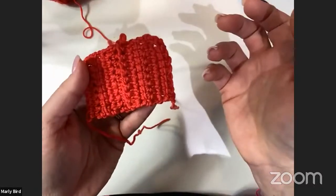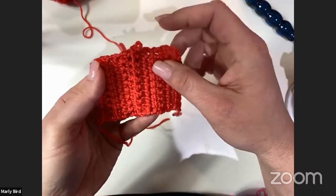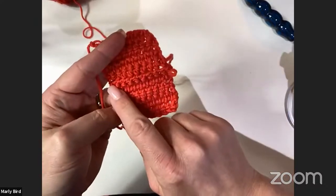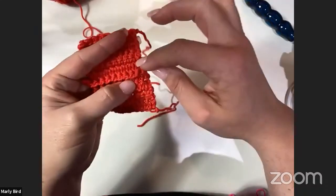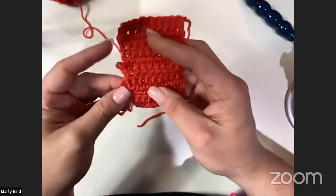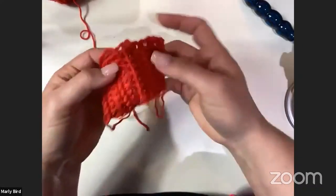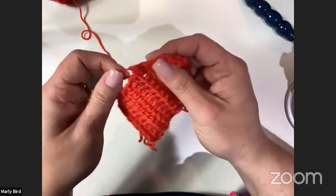So I know that we said to finish on a row 6, which I think is a right side. So if I did that, that would put my yarn down here. So what you would have to do is chain 2. We'll just do it together. Anyway, so now you see what it looks like. I'm going to rip this out and we're going to do it together.